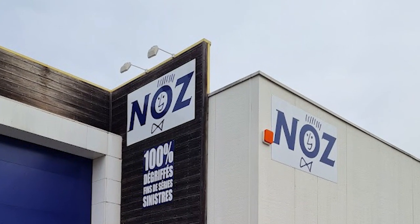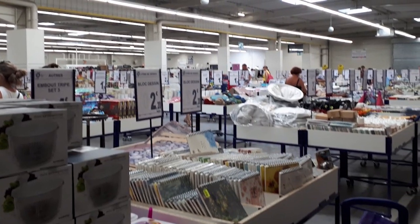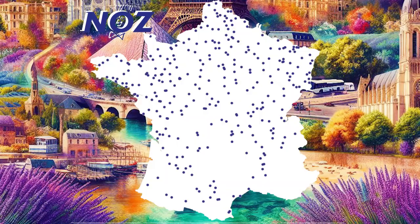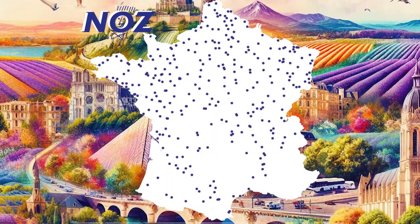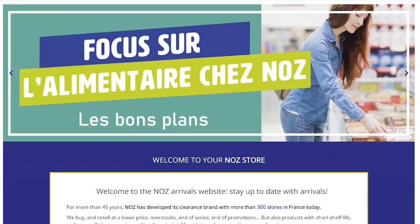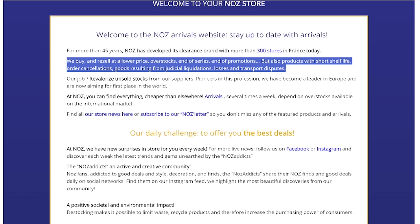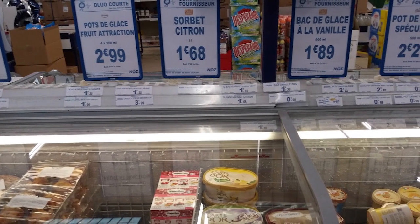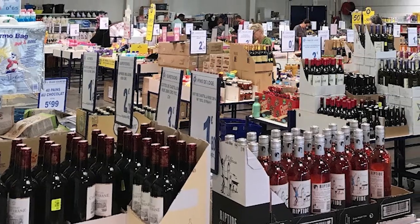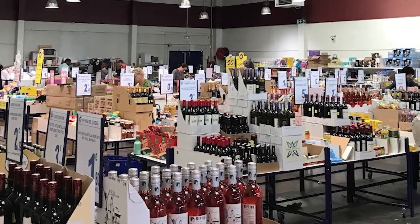The next discounter I want to mention is Noz. The selection at Noz is random and vast. Wherever you are in France, you will always be near a Noz, with over 300 locations to choose from. According to their website, they buy and sell overstocks, end of series, end of promotions, but also products with a short shelf life, order cancellations, goods resulting from judicial liquidations, losses, and transport disputes.